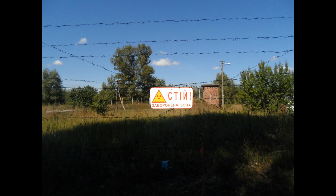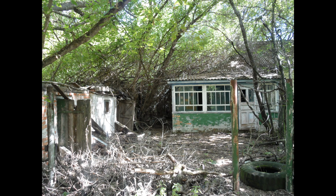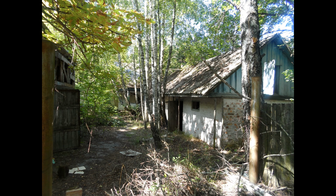Now the first port of call was an abandoned village, but it wasn't completely abandoned because we were told one old lady still lived there. She robustly refused to move even after the evacuations, etc. And she still lives in a house which we actually visited.